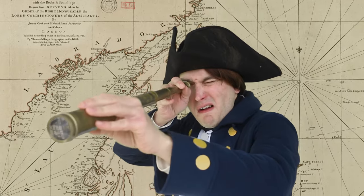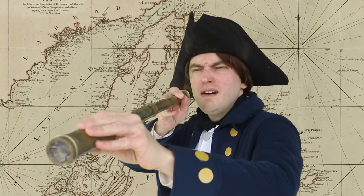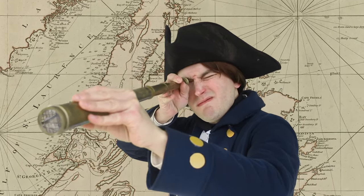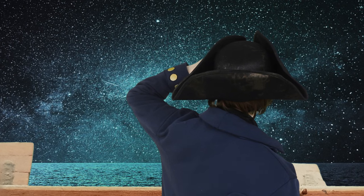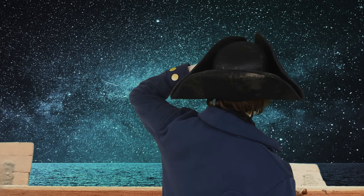James Cook mapped Newfoundland in the 1760s. His maps were so accurate, they were used for the next 200 years. Cook vowed to go farther than any man has gone before me, and as far as I think it's possible for a man to go.